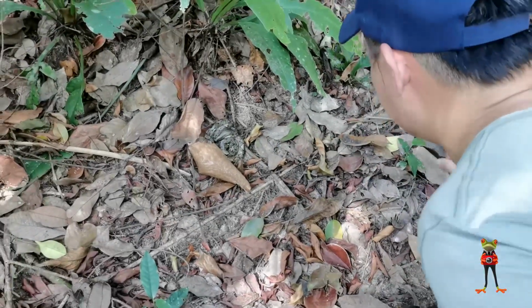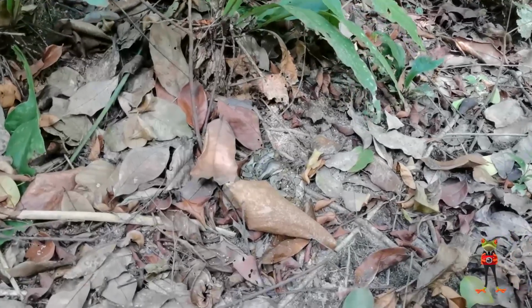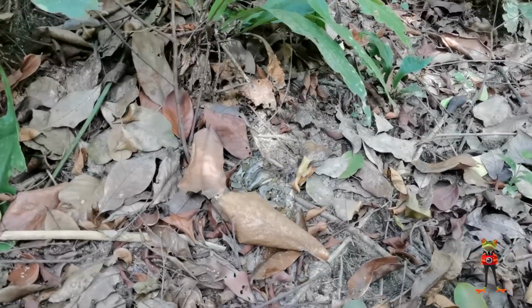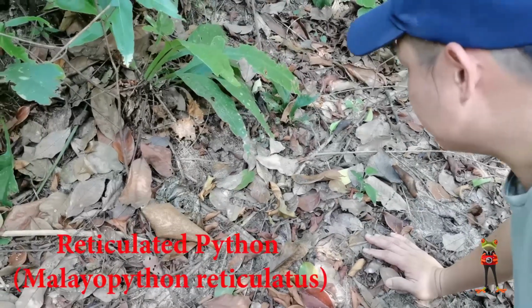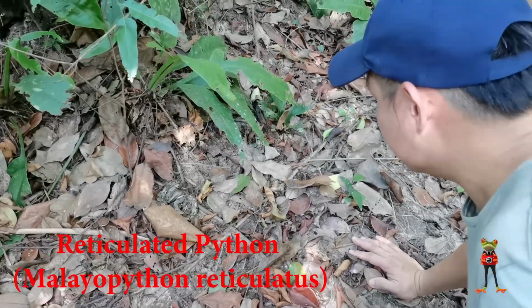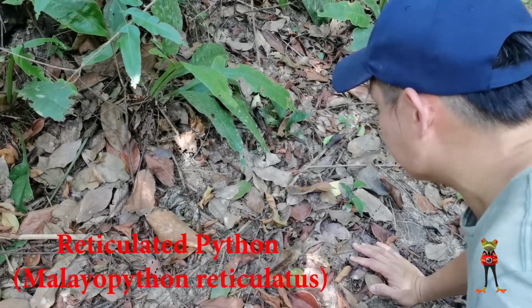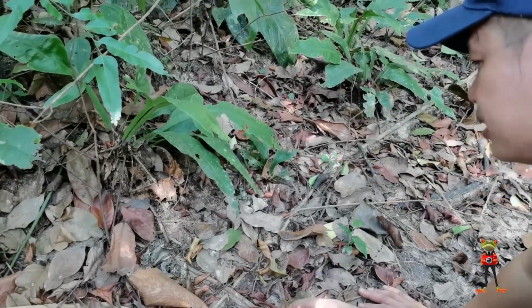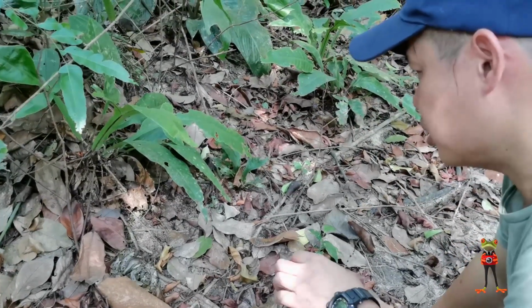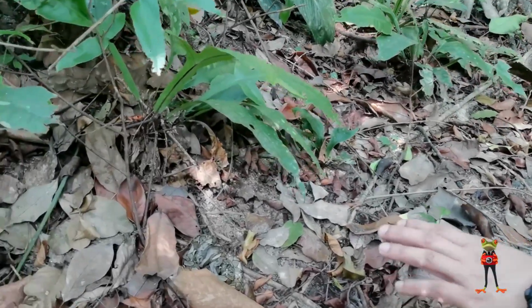I think this is a baby. It's a baby? Yeah, it's a baby. Okay, reticulated python, or Malayopython reticulatus, is one of the longest snakes in the world. But it's not the heaviest. It can be one of the longest snakes in the world. And the distribution of this snake is in Southeast Asia, Peninsular Malaysia and also Borneo.